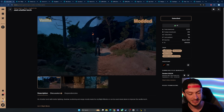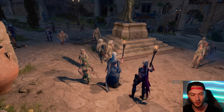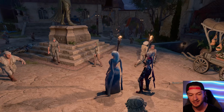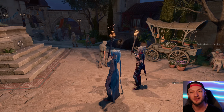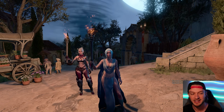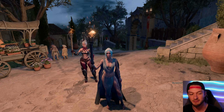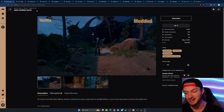And we also got Just a Better Torch, so this goes together very well because it lights things up quite a bit. Without this mod, it's kind of dark, so it's incredible, especially if you're on a subsequent playthrough. You can make everything feel nighttime, and there's something different about playing the game like this. I've had a lot of fun with it. You've probably seen it in some of my build videos. It's just incredible, so very happy to see a night mode and a new torch.